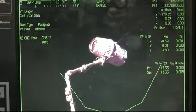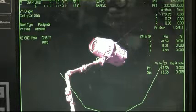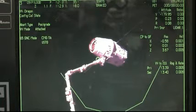Activities here inside the flight control room are beginning to ramp up as we get a little bit closer to this release point of this cargo vehicle, as we bid it farewell and send it on its way for today's splashdown in the Pacific Ocean. Again, that splashdown at 11:34 a.m. Central Time.